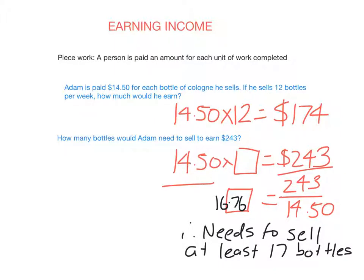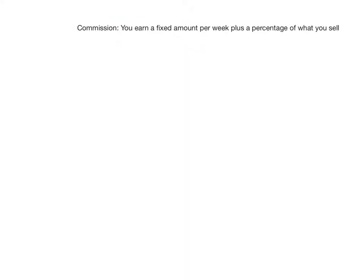All right, we'll now go on to the next type of work that we're talking about. Pause and copy this down if you like. The next one is commission. Commission is just where you get a percentage of however much you sell. So if you sell $200,000 worth of stuff, you get a percentage of that in your pay. But we're going to be looking at people who also earn a fixed amount per week.